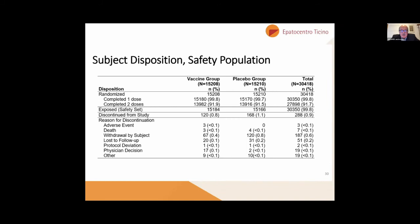Here is the data set or the population that was the object of the assessment of safety of the Moderna vaccine. Again, there's a similar safety set in the Pfizer-BioNTech application. So you see these are consistent numbers. You also see that the retention of subjects in the study was really good. There is no real problem there.